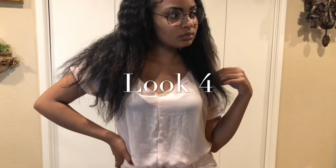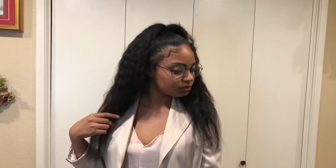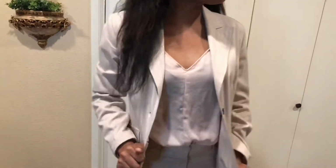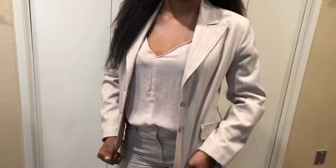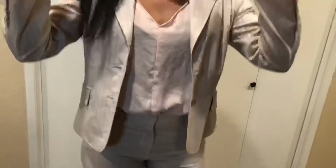So for look four, I had got this pale pink blouse. I believe it only cost me like $2, and I ended up pairing it with the matching set that I got from there. This set was originally $12.99, but the special that they were having that day, all clothing items were half priced. So I was able to get this whole set for about $6.50, and I just styled it with my nude heels.